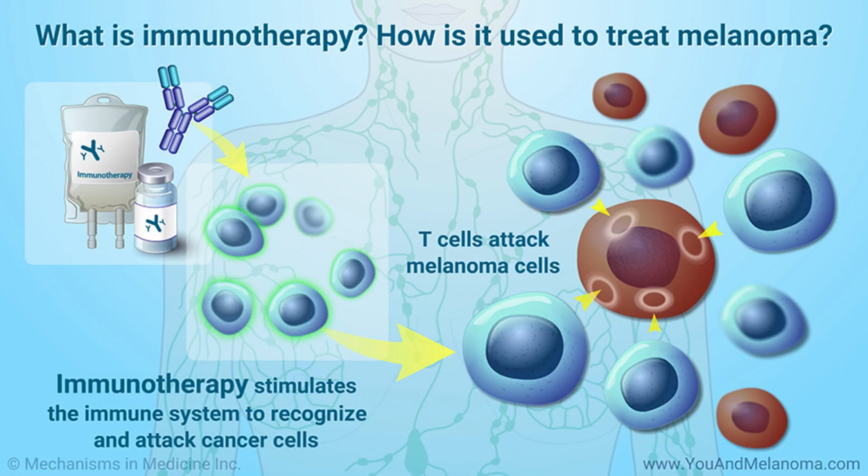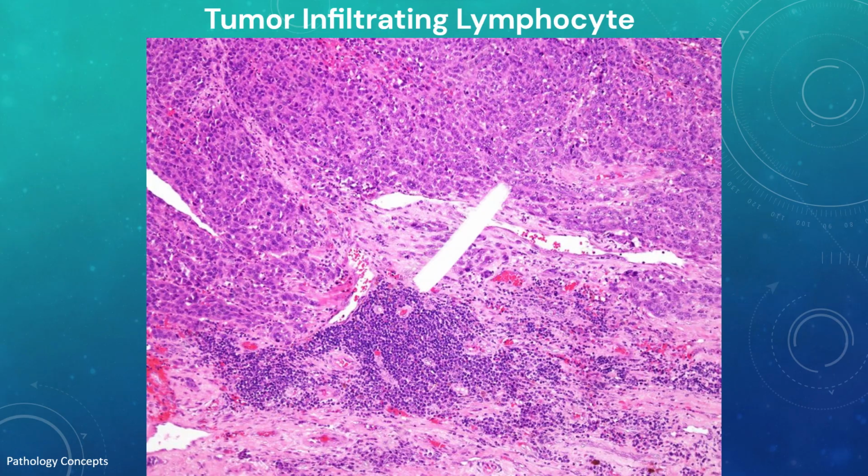These lymphocytes, when histologically visualized under the microscope in the evaluation of a tumor, are called tumor infiltrating lymphocytes. The number of TILs present in the tumor is a prognostic indicator in some tumors, including melanomas. If there are no TILs present in the tumor, this is a sign that the tumor has successfully evaded the immune system and correlates with worse prognosis.